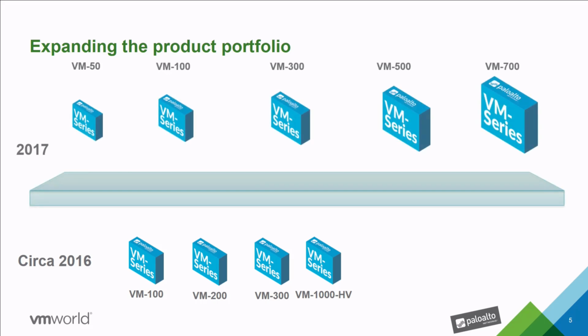Now, with the recent introduction, we broadened that portfolio. We made it much more aligned with our physical firewall portfolio. So you can quickly see you now have five different performance points and five different models available for you. Starting at VM50, 100, 300, 500, and 700 totally comprise our virtualized next-generation firewall portfolio. This is quite similar in terms of performance to what you see on the physical firewall side of things.